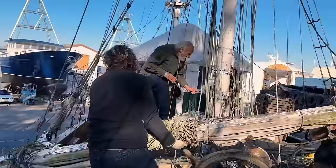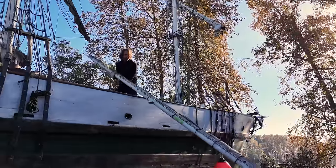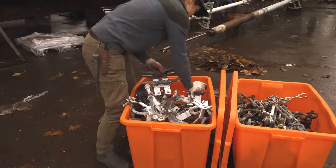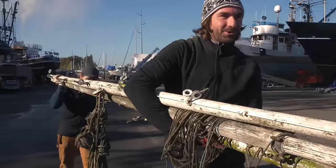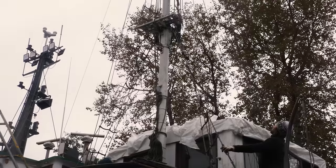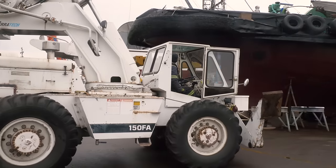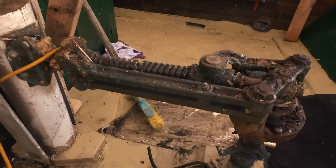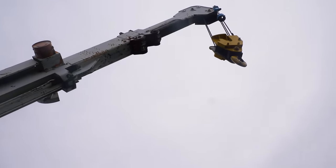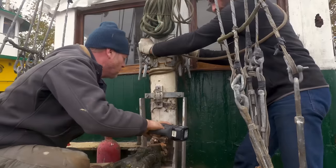Everything needs to be disassembled in exactly the right order, and the crane has to take the lift at just the right point, and everything has to be prepared. The mizzen was a special case. In the reconstruction, the steering shaft ended up passing right through the mizzen mast, which made it impossible to remove. So rather than take the rudder off, we just sawed the mast off above the rudder shaft, or the steering shaft, and removed it.